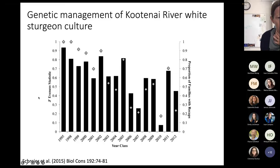And what you can see in this figure is the year class down here, starting from when the program originally started in the mid-1990s. On the y-axis on the left-hand side, you have the J prime evenness statistic. J prime values close to one indicate that individuals are distributed amongst all of the families that have been released pretty evenly, whereas a J prime value close to zero means that there's a lot of variability among families and who's represented out in the river.